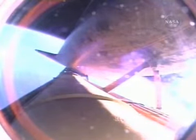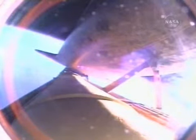The flow of fuel from the external tank into the 3 Space Shuttle main engines is equal to that of draining an average backyard swimming pool in 25 seconds. Atlantis, single engine press 104. Copy, Houston, single engine press. And that call from Tony Antonelli here in Mission Control indicating Atlantis can reach orbit on 1 engine now should 2 fail. All 3 engines are still performing as expected, approaching 7 minutes, 30 seconds into the flight. Atlantis is traveling 19,000 miles per hour, downrange from the Kennedy Space Center, 640 miles, altitude 64 miles.